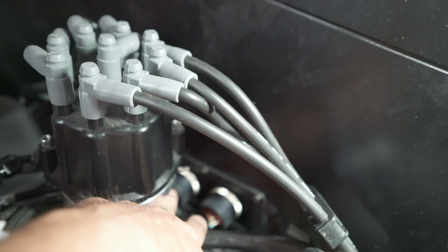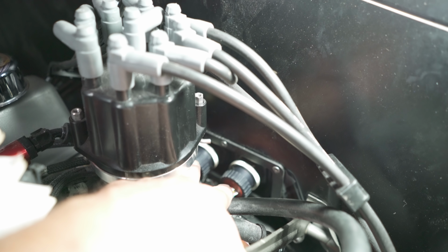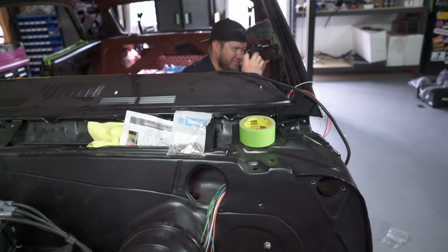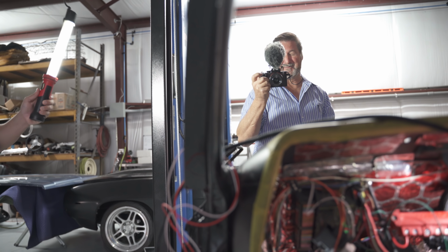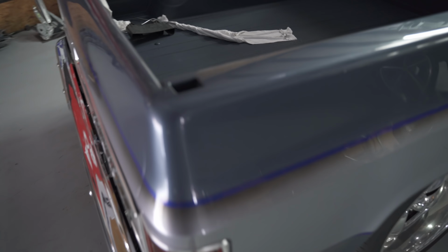Zach's got this thing tucked and Frenched right into the firewall. Super clean package, but he doesn't want to do it again. What did you say? Zach has a super clean package? That's what he said. His words, not mine. It's Trauma Tuesday. Look at that color.